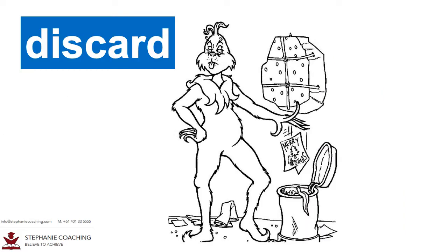Word number 29 is discard. Discard means throw away. For example, my dad always tries to discard the Christmas cards that people give us, but I always convince him to keep them until the next year. Do you see the word card in discard?